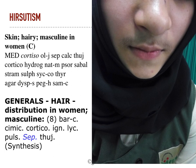Now we'll discuss hirsutism. It is not so easy to manage, even though we corrected the menstrual problems and the hormonal levels, FSH, LH, the PCOD, this hair growth still remains. But with the help of the constitutional remedy, we can manage this type of hirsutism by giving the remedy for a long time. So the rubric in this case: skin, hairy, masculine in women. That's a rubric represented in the Complete repertory. The most important remedy is Medorrhinum, followed by Cortisone and Oleum jecoris aselli.